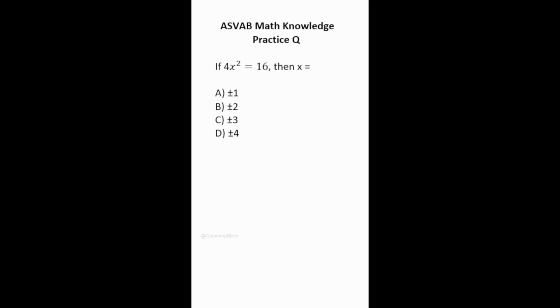Solve this math knowledge practice test question for the ASVAB and PiCAT. It says if 4x squared equals 16, then x equals. So this is 4x squared equals 16. Let's start by dividing both sides by 4 to get x squared by itself. In doing so, this crosses out, leaving you with x squared equals 16 divided by 4 is 4.